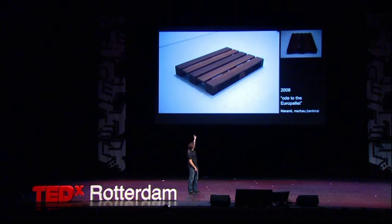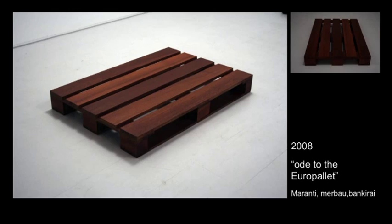And then something strange happens, because you get a desire for this palette. You actually really want to have it. You want to buy it. At the same time, you cannot use it anymore because it's heavy and you are scared that you get a little scratch in it.